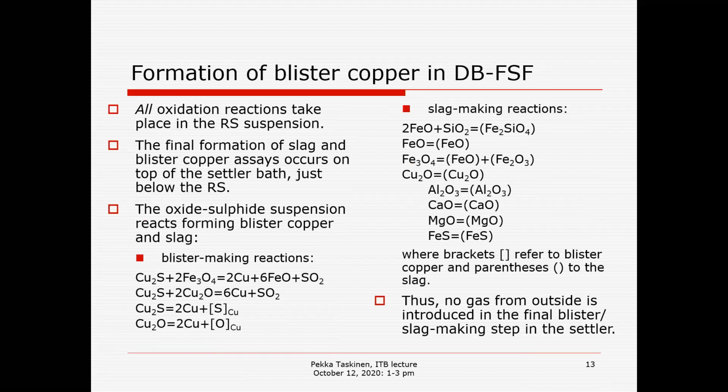So let's go back to the reaction shaft chemistry in detail. So as I said, all oxidation reactions between gas and solid materials take place in the reaction shaft suspension. This means that there is no free oxygen in the atmosphere after the reaction shaft. And this also means that the final formation of slag and blister copper chemistries occur in the settler, and most reactions are taking place just below the reaction shaft.